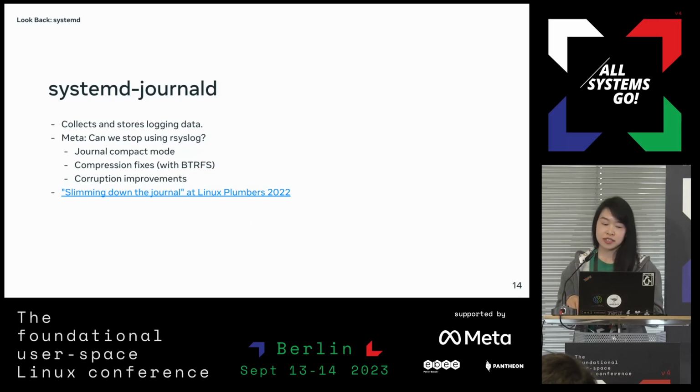So those are some of the things we tackled first and resulted in the journal compact mode, which is a new feature, another flag to optimize the systemd journal sizes. And also Dan worked on a few different fixes related to making the Btrfs compression work better, because the majority of our fleet is Btrfs. And along the way, there were also multiple improvements upstream in how journal file corruption and the daemon itself are handled. If you're interested in this, Dan did a talk at Plumbers 2022 about his work on the journal.